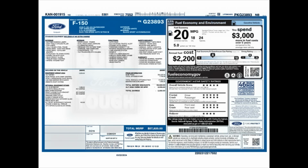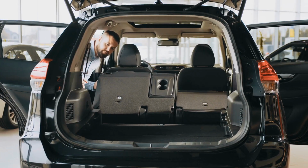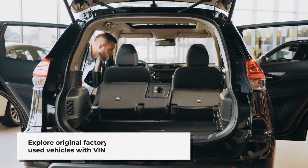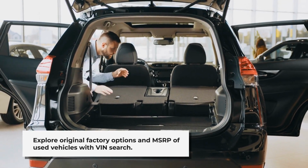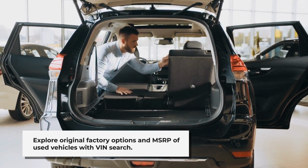Did you know that you can get a replacement Ford window sticker for free? Have you misplaced or lost the original Monroney label for your vehicle? Perhaps you're interested in buying a used vehicle and want to view the options it originally came with? Maybe you'd be interested to know its original MSRP?